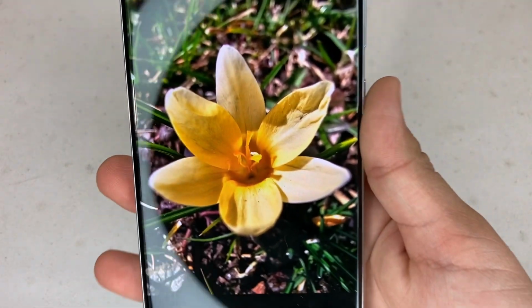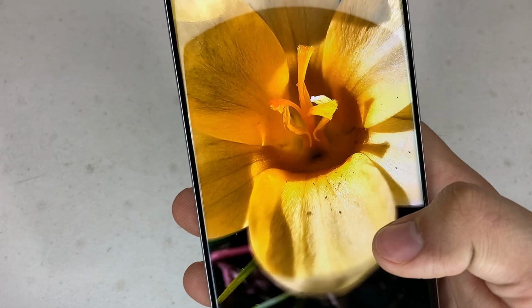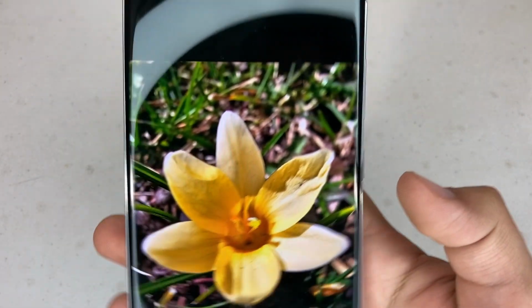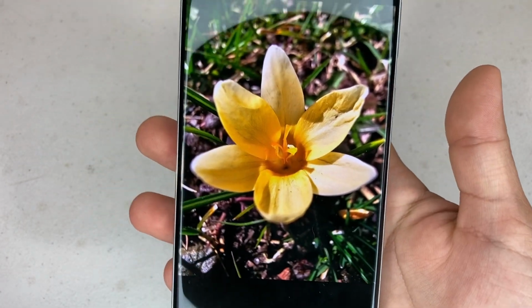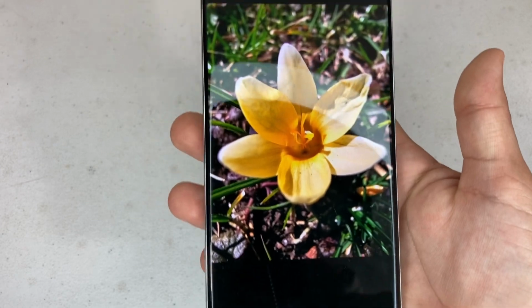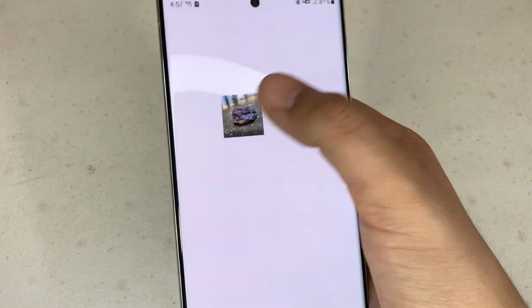And then with the Samsung, similar result, except it definitely has a lot more detail if you zoom in. And also, I feel like it just got the colors very right and accurate and the shadowing perfect. And it didn't mess up on the edges of the flower. Then the same with this rock.